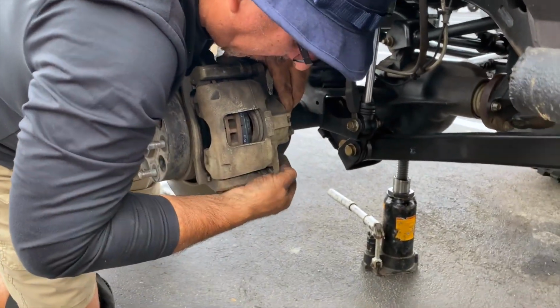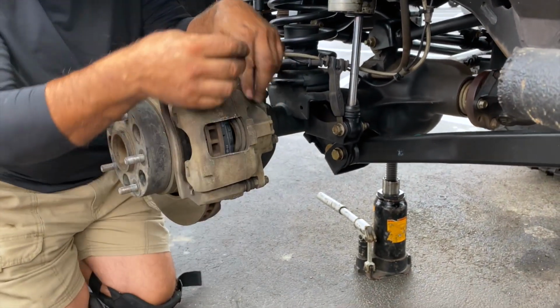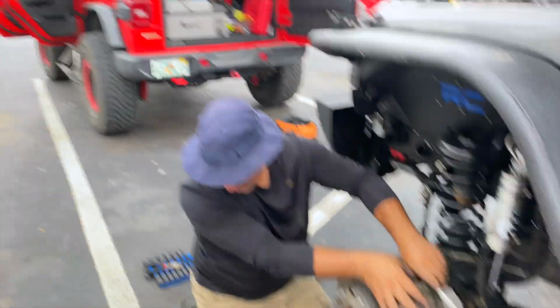Compensate. And thank you to Todd and Tana Crosby for lending us the bottle jack. Oh, we didn't even put our tire under for safety. Nope, we didn't put the tire on for safety. So don't do this at home, kids. Do it in the parking lot.